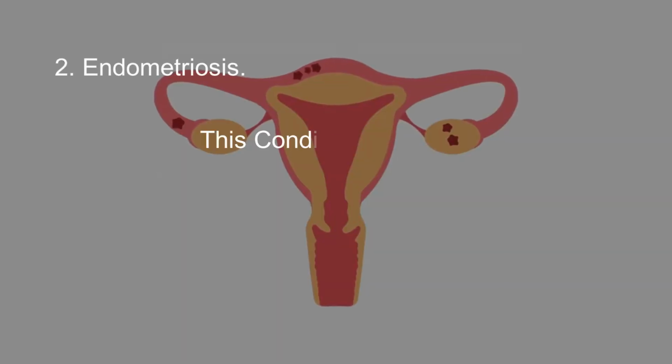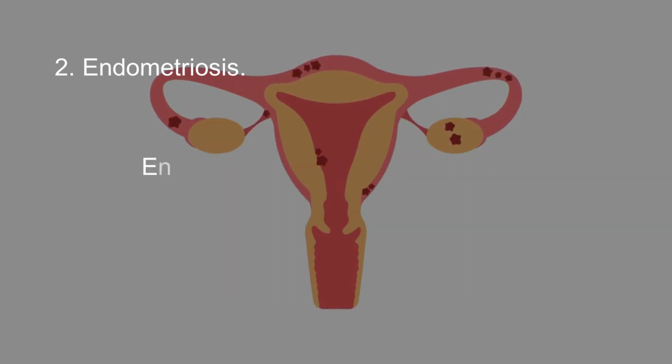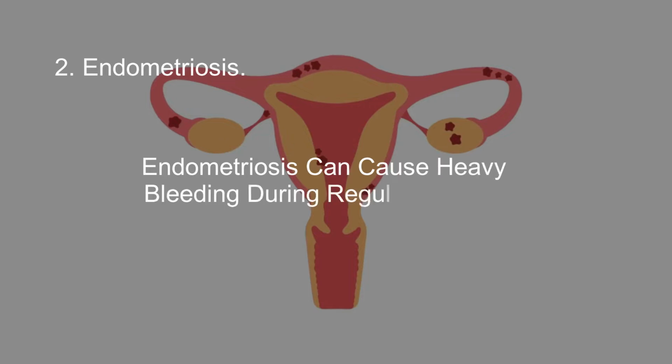Endometriosis. This condition results when the uterine lining grows outside of the uterus, such as on the ovaries. Endometriosis can cause heavy bleeding during regular periods.